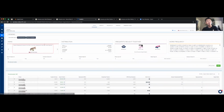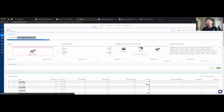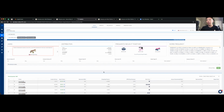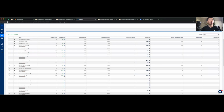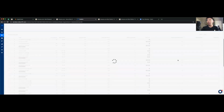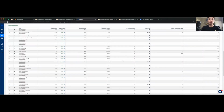Go over to a tool like Helium 10. Helium 10 offers a tool called Cerebro, which you can use to do a reverse ASIN search, and that basically pulls up the relevant keywords that the product is making sales for. We'll wait for that to populate, and boom. It comes up based on organic search rank, and I like to sort it by search volume. This is ranked number 5 for Halo Sleep Sack, which I think is the actual brand name, so it may be generating a lot of traffic from off Amazon.